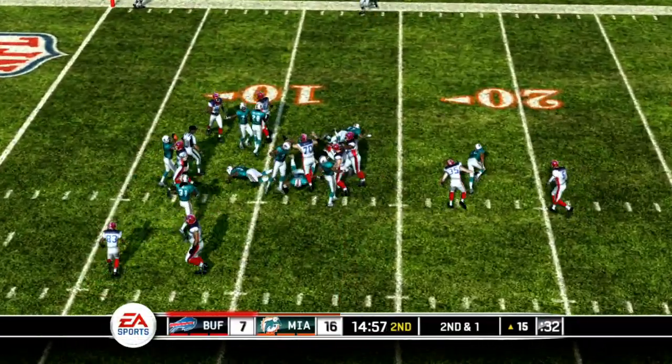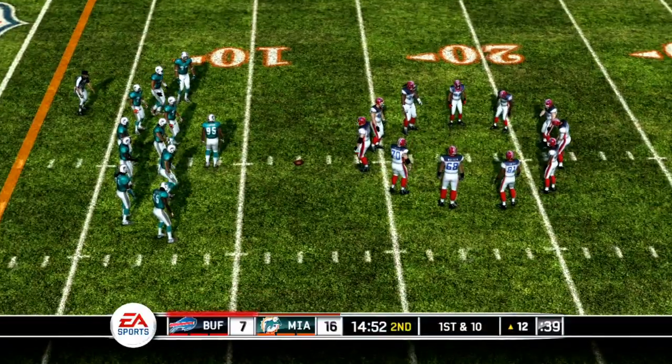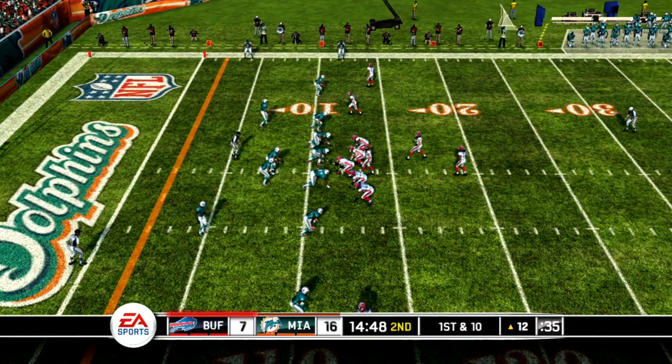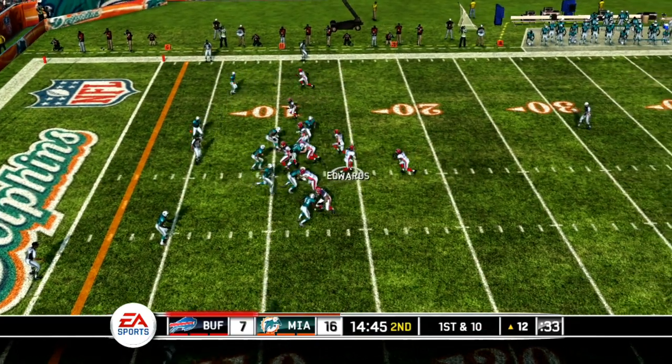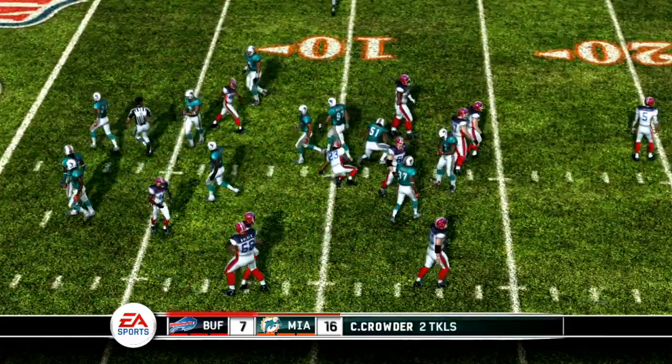He gets another carry. Joey Porter makes the tackle. He picks up 3 yards and a first down. Those aren't runs that look really pretty in the statistics the next day. But when you keep moving those chains, it makes a difference. Channing Crowder was there on the tackle.